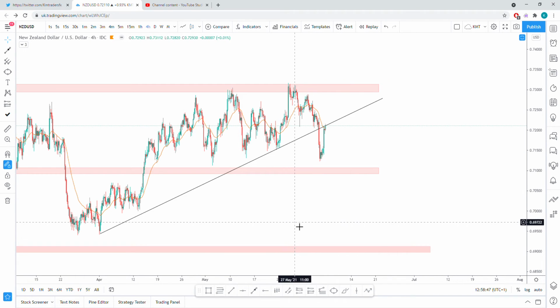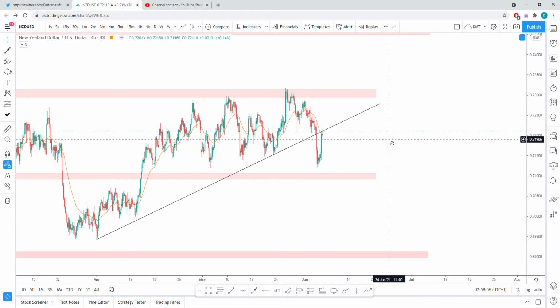So giving an update with New Zealand dollar to the US dollar. What we saw from last week was that drop into the market, and with the NFP we can see that prices quickly return to potentially retest this uptrend right now.